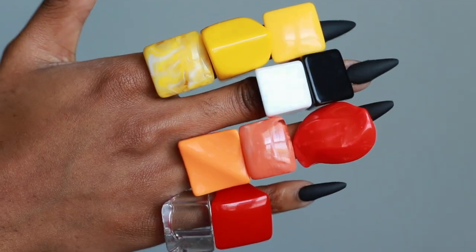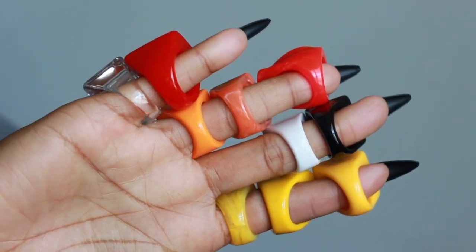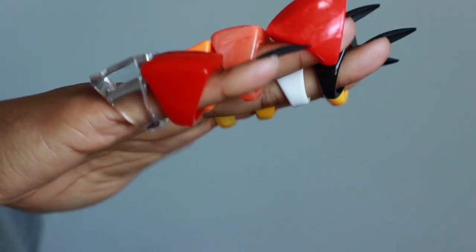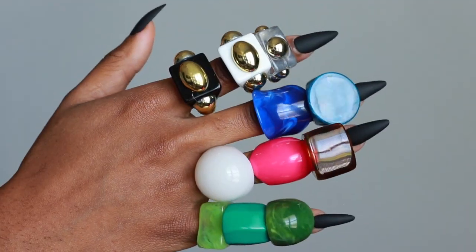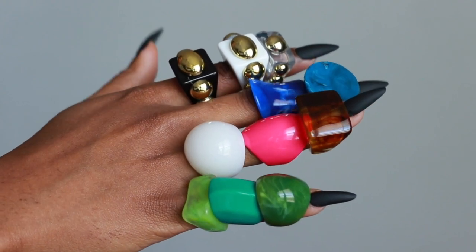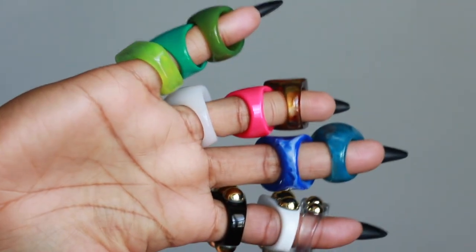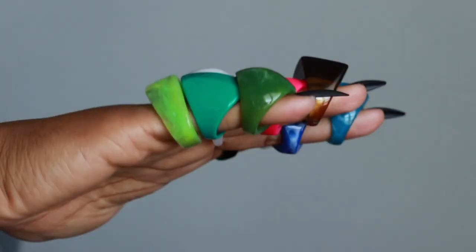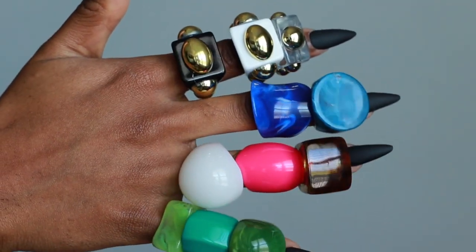But some of my favorites are this red one. I love this pink one, this yellow one, this blue one, of course, a white one, which can go with a lot of things. This really pretty color, it's like a teal kind of, sort of more of a green low-key. And then of course orange. I even have a clear one, which always comes in handy.